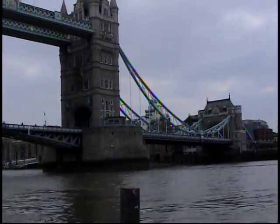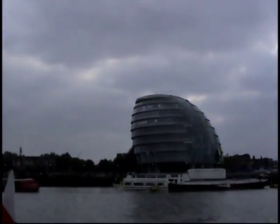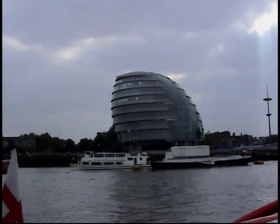Turning around ahead of us now, on the opposite bank. A large glass dome, see the glass dome? Many people ask us about this building. Now, it's a new building, quite new.